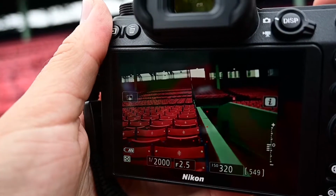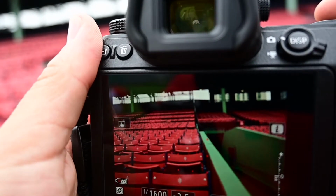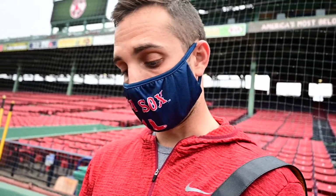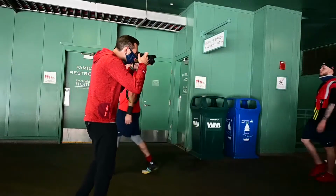There's definitely a major difference between the mirrorless and the DSLR. The electronic viewfinder definitely takes a little bit of getting used to. It eliminates your need for chimping, like taking a picture, checking the screen, making sure the exposure is good, adjusting the exposure, then taking another picture. You kind of know exactly what you're getting when you shoot.